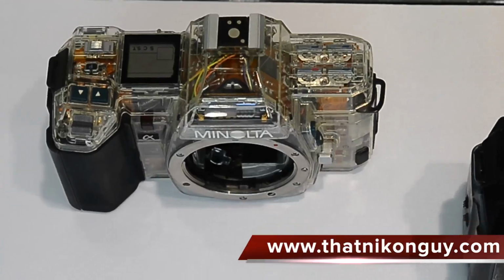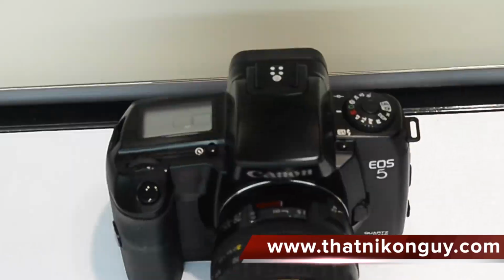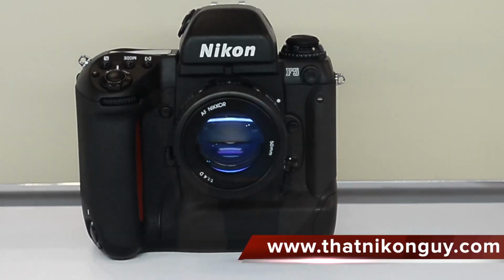So there you go, 30 years of outstanding cameras from the Tokyo Imaging Society's GP, the Grand Prix of cameras. Hope you found that interesting.